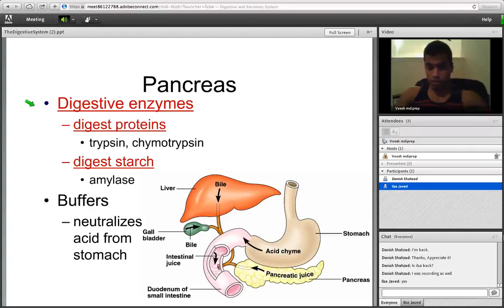There are also buffers that are part of the pancreatic juices that neutralize acid from the stomach. When the chyme comes through your stomach into your small intestine, it's still very acidic. So the pancreatic juices mix with it and neutralize that acid so that the smooth muscle of your small intestine doesn't get degraded.